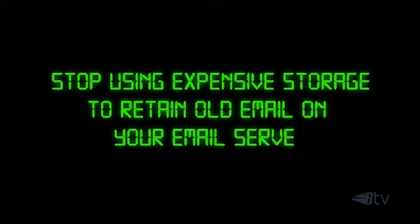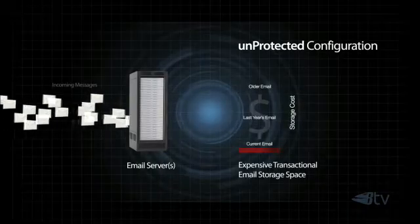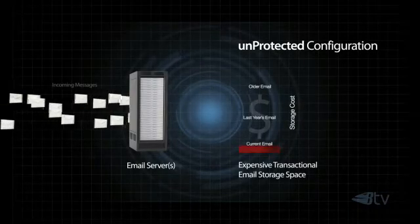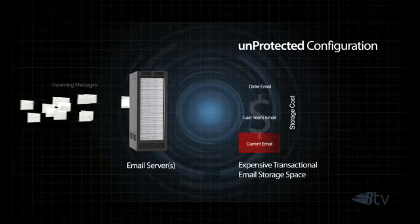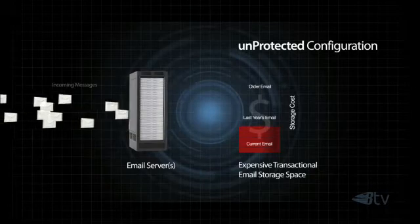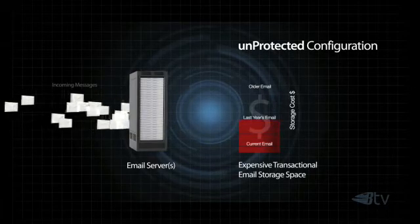Number 2, stop using expensive storage to retain old email on your email server. Storing old email on your email server costs more than you might think. As last month's, last year's, and older email communication accumulates over time, so too does the amount of expensive transactional storage needed to save these rarely accessed messages.